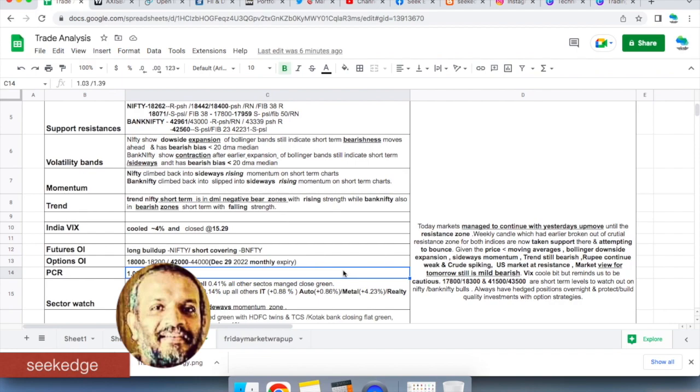Whether it is sustained or not will be known only tomorrow, because it has gained positively but closed right below a major resistance zone. If that's cleared and it closes green there, then we may be done with the retracement of nearly 6% that happened on both the indices, which is good for the market.